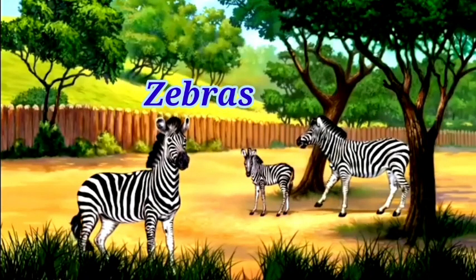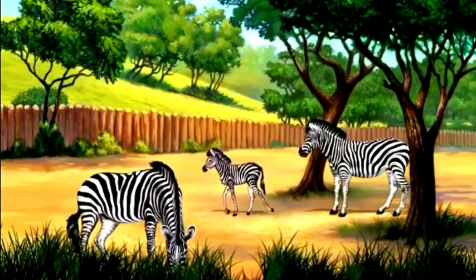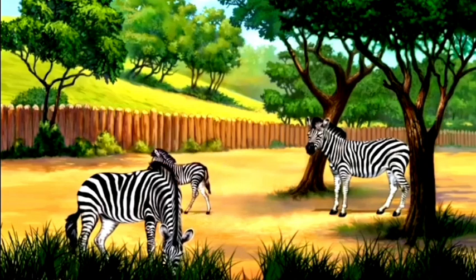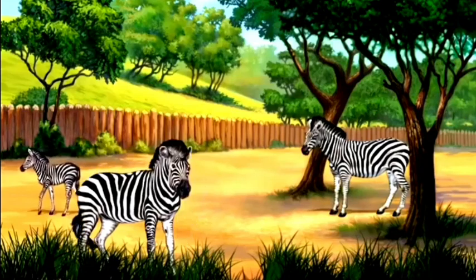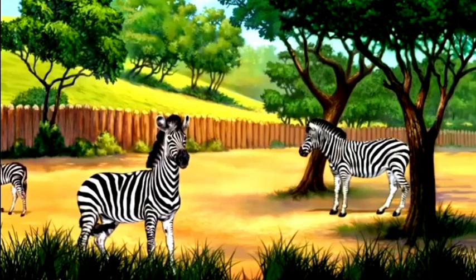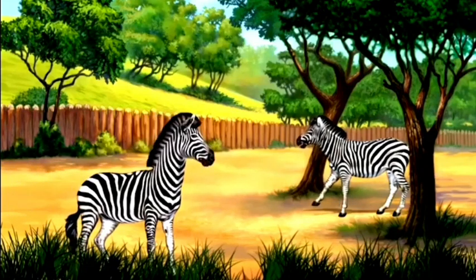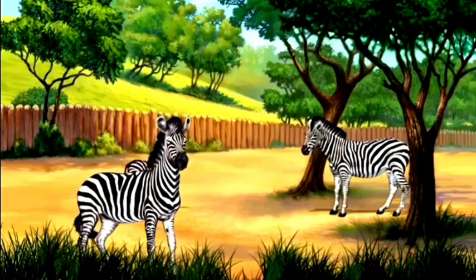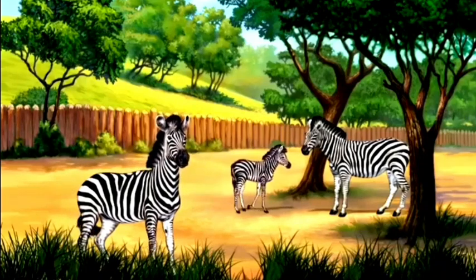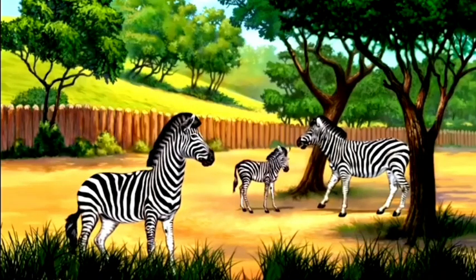Zebras are members of the horse family, and just like horses, they have a powerful kick to help protect them from lions and other predators. Zebras are best known for their black and white stripes. Did you know that no two zebras' stripes are alike? A baby zebra learns what its mother's stripes look like as soon as it is born. This helps the baby zebra never lose its mother when she is with other zebras.